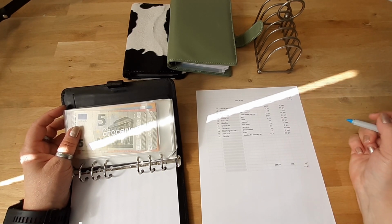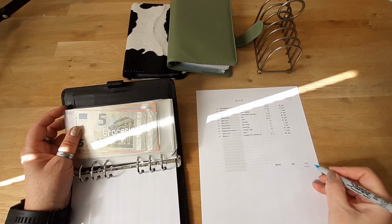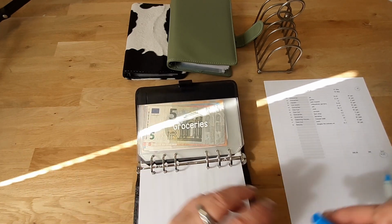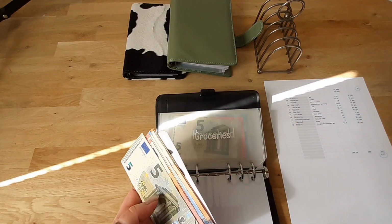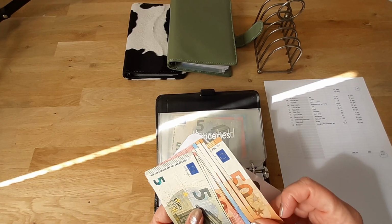I started this week with €35, and at the end of the week it added up to 41.41, just by rounding up my amounts, so I don't have to mess with coins, because that's not fun, for me at least. Groceries, let's see. It was enough.